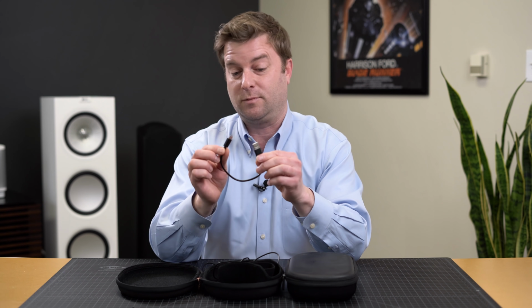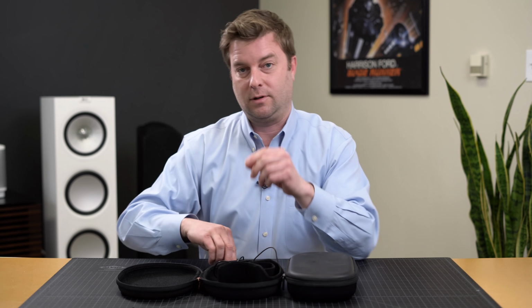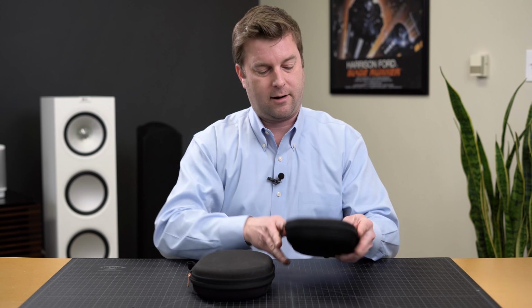But here's the most important part. USB-C charging cable. Why is it so short, Sony? Why? I don't understand that. But I am happy that it's USB-C for a number of reasons, not the least of which is the quick charging capability, which we'll get into in a second when we talk about battery life.